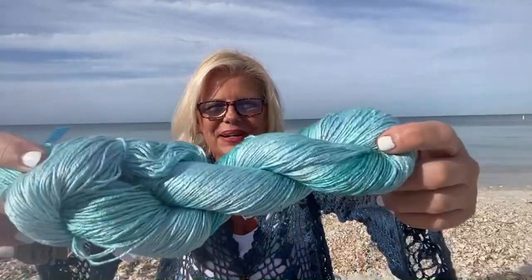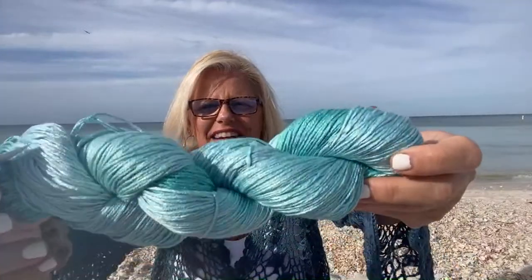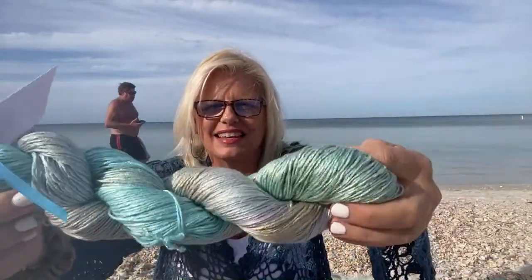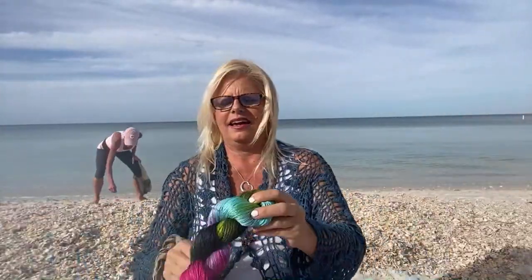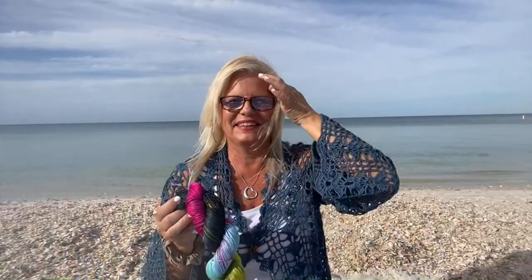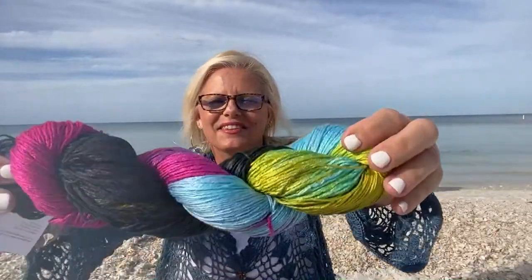Then we have aqua bohemica. How pretty is that? With aqua and turquoise and all sorts of variations in there. Hopefully you can see these colors well on camera. And then we have Sunrise 14, which shares some of the sandy colors and some of the turquoises. So beautiful. And this is the color that I made that headscarf in last month, the Catalina headscarf, maybe a couple months ago. I love this color so much.